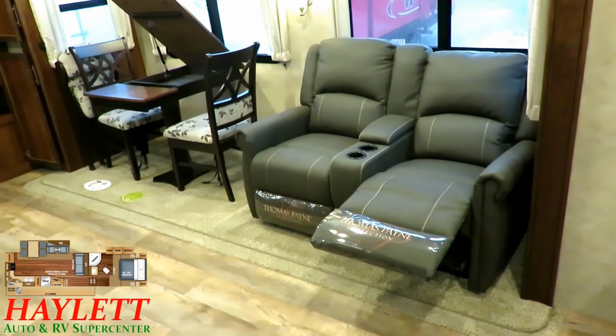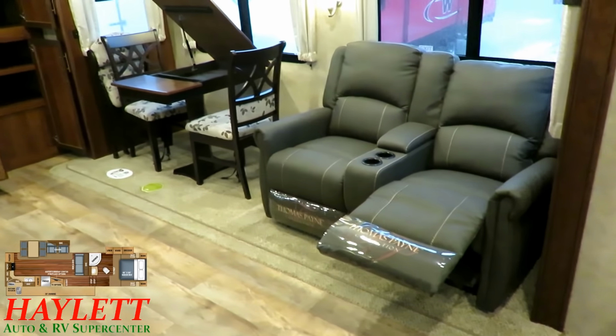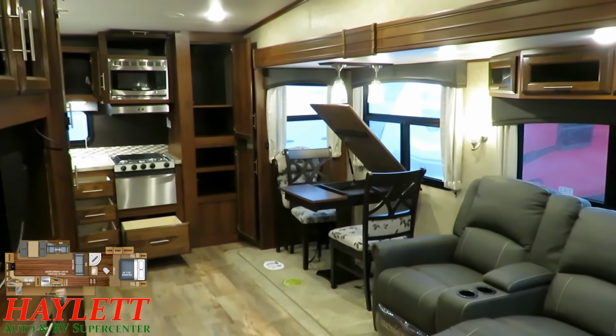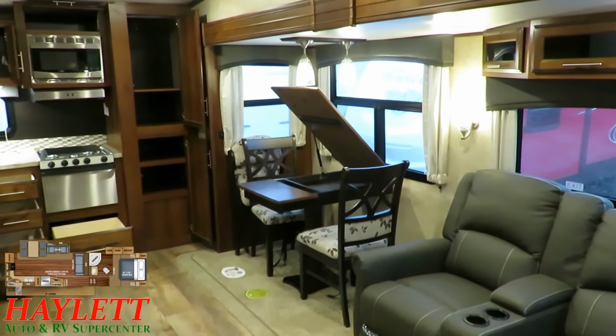So there's different decors. This is the cashmere decor. You have cashmere, by the way. And I think this floor plan, this is macho man approved. This is madness, brother. Oh yeah. This is just a great model.